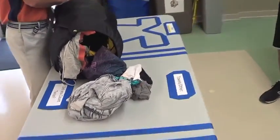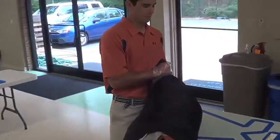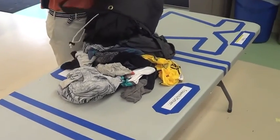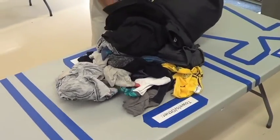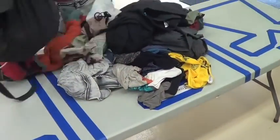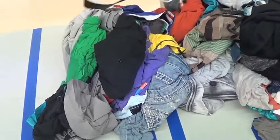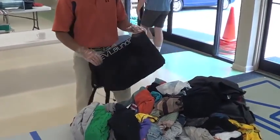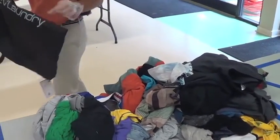And the clothes aren't all your average clothes, if you think of your own clothes. They're not typically all that soiled. So we don't typically get things that are really, really gross or dirty. So Ryan here is dumping all the clothes out onto the table. And he just emptied the bag and shook the bag to make sure it was completely empty.